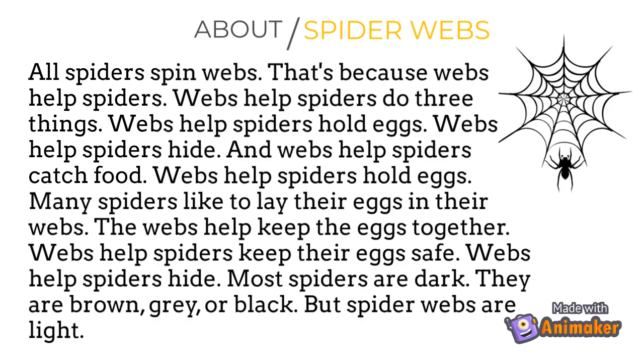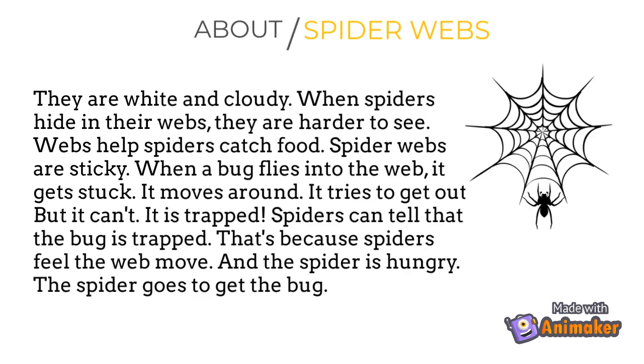Webs help spiders hide. Most spiders are dark. They are brown, gray, or black. But spider webs are light. They are white and cloudy. When spiders hide in their webs, they are harder to see.